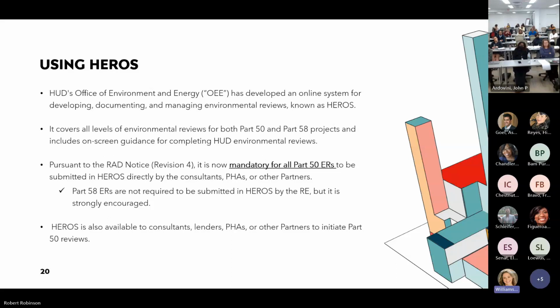And so it requires HEROES to be accessible to the environmental partners. We call them partners. So that's usually the environmental consultants, lenders in the case of FHA, PHAs on a very limited basis, and as well as all of us HUD staff. I will say, if you are a new HUD employee and you don't have HEROES access yet, it does require a submission to be made by your supervisor. So just flag it for your supervisor. They can put that request in for you.